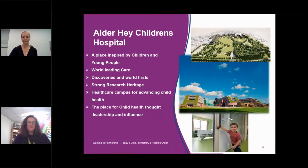We've got a history of world firsts actually at Alder Hey. We were one of the first to perform cardiac surgery on children, the first neonatal unit, and there is rumours to believe we were also the first hospital to give penicillin to children, though that's not been confirmed.